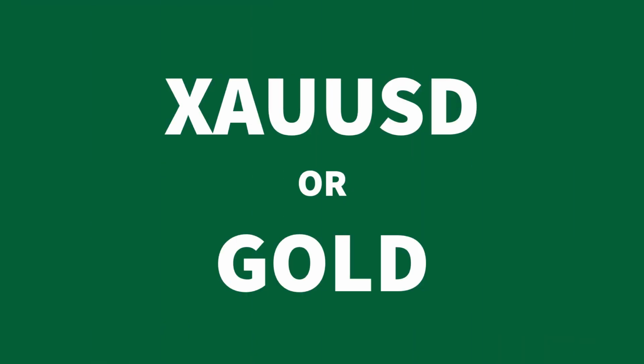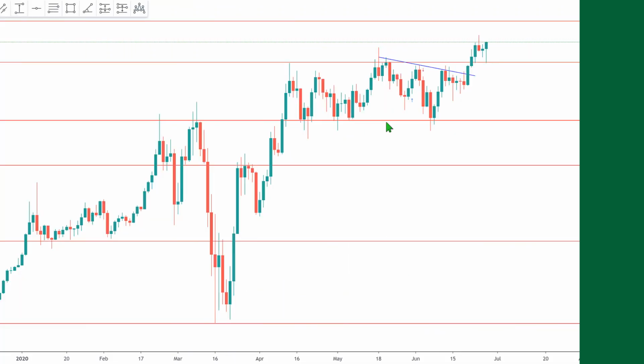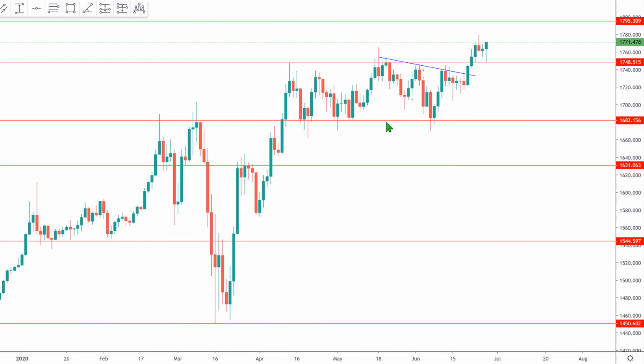Okay guys, it's time we wrap up our analysis with the gold, that is the XAU against the USD. So we can see right here, price of the gold found a rejection at the key level structure of 1748.515. If you watch my last weekly Forex forecast, I emphasized the significance of these bullish reversal bars right here, and I said gold in the long run has high probability to transform into a bullish breakout, and then this occurred according to my forecast last week.